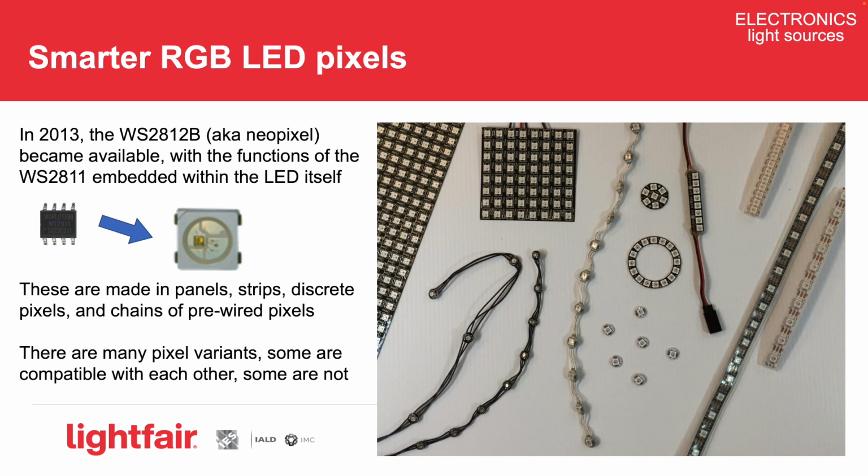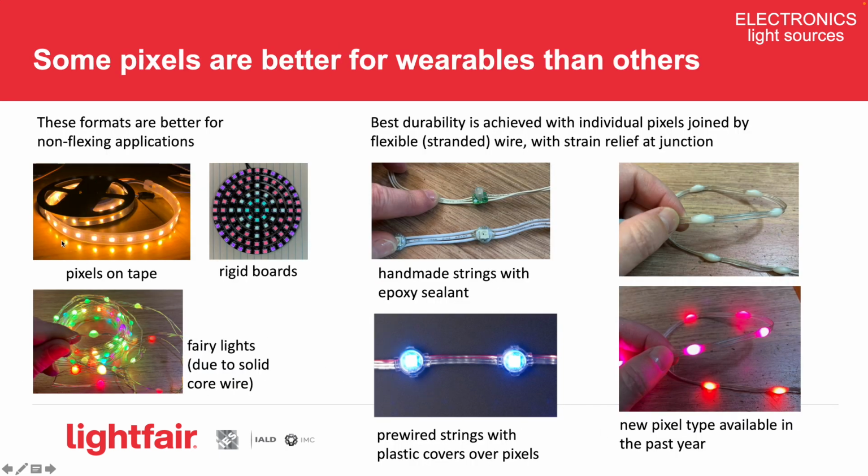You can get it in a lot of different form factors, attached to panels, boards, strips, even individual pixels like this, which I've wired into strings by myself. Even within all these options, some of them will be better for certain kinds of clothes than others. So here, pixels on tape and rigid boards aren't going to work on something that flexes or stretches a lot. That would usually go on a more reinforced thing. And there is a type of fairy lights that has a solid core wire between them, and those are not intended to flex constantly, so there will also be limits on when this is the better choice.